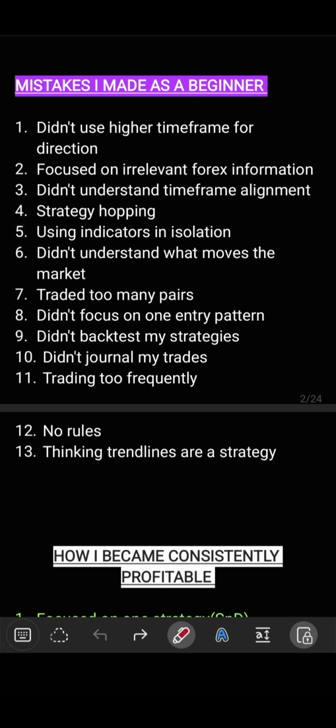Number five, using indicators in isolation. I'm not saying indicators do not work. I do use indicators in my strategy even today, but you can't use them in isolation, meaning you can't use them as a strategy themselves. Rather, use them as confluence, right?